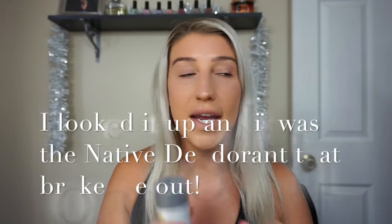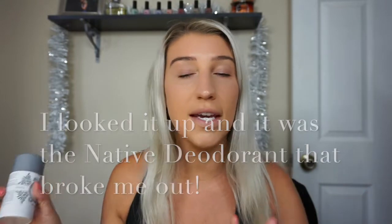So I was so excited to have gotten this because this is a type of deodorant I've been wanting to try out for a really long time. I won't be able to think of it off the top of my head, but I recently tried a more natural deodorant and it did not work for me. It actually, crazily enough, made me break out under my arms and at the sides of my arms, and it was supposed to be all natural, and I have never ever had that problem. So I'm excited to give this one a shot. I've heard nothing but good things about this.